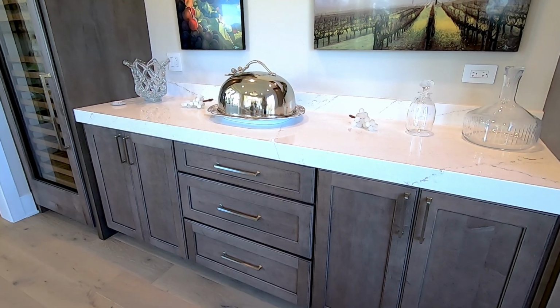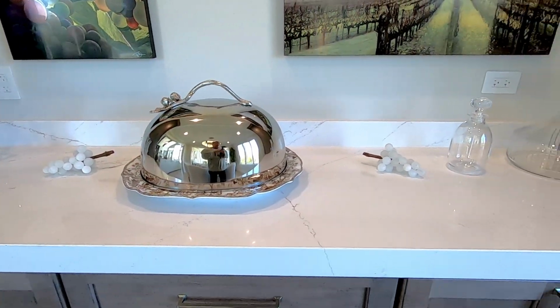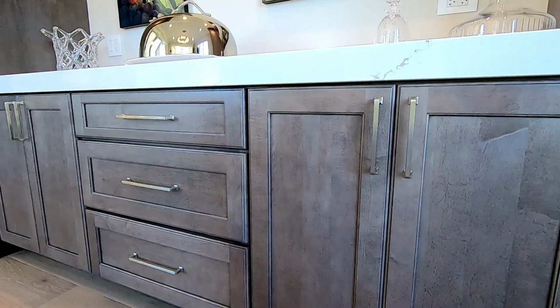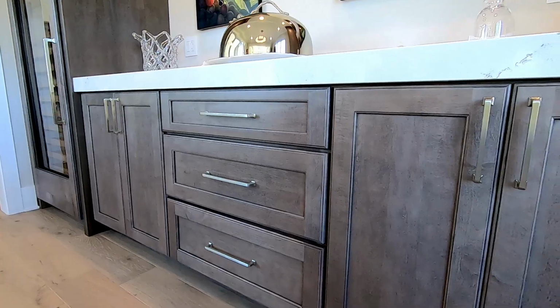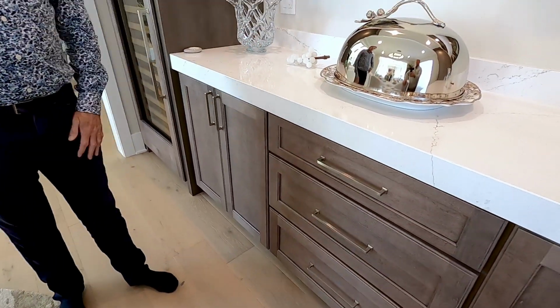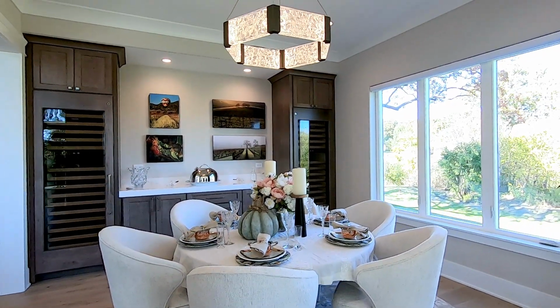In the buffet, we also did a Silestone brand quartz countertop, and Silestone is one of our premium quality brands. We did a mitered edge in this case, which gives us a different look, a much heavier, beefy look to the countertop. All the Mauser cabinetry, same as in the kitchen. We have soft close, full extension doors and drawers, and we even put cabinetry above the wine fridges for extra storage for glassware or barware.